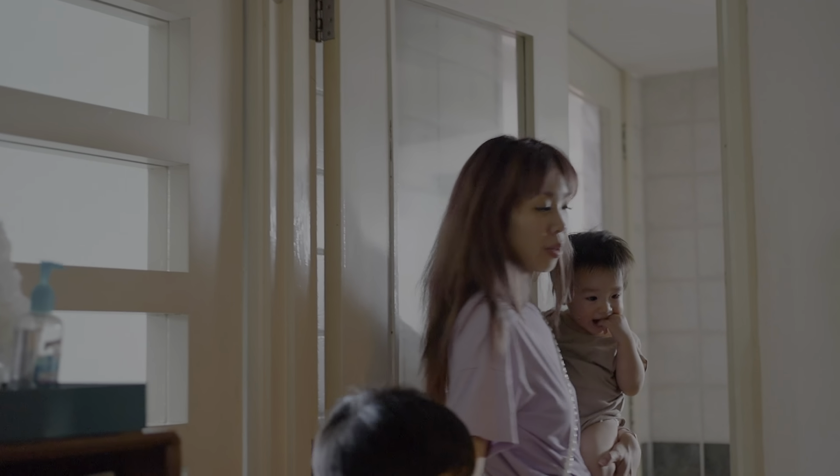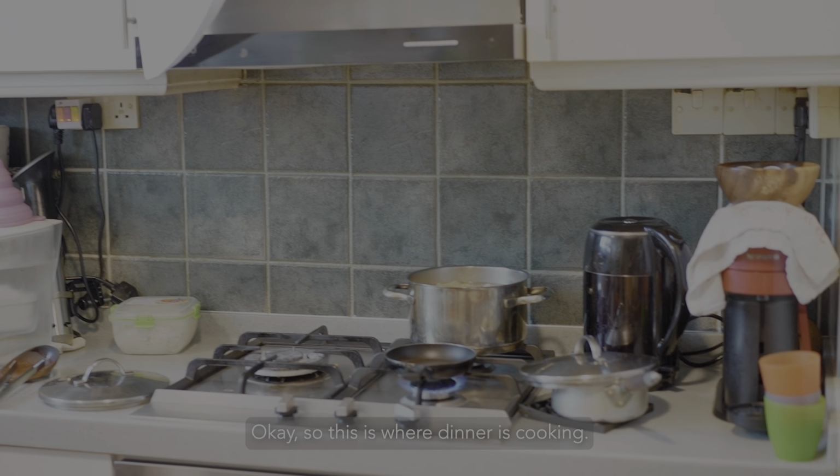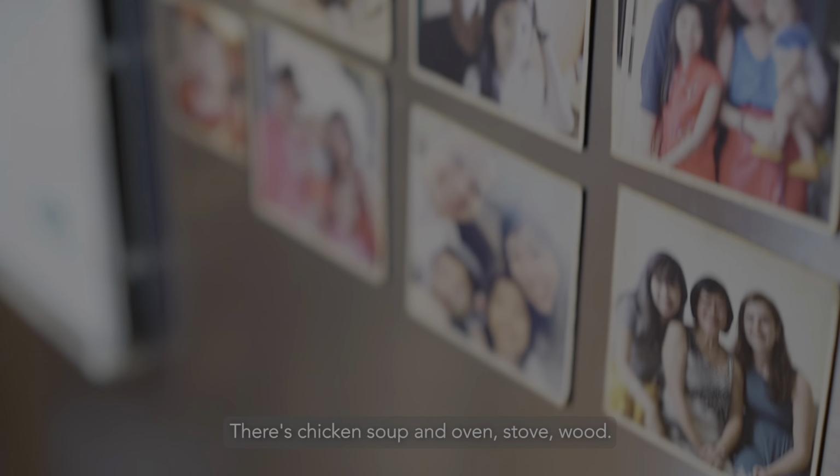Kitchen? Okay. I'll tell them about the stove. Okay, so this is where dinner is cooking. There's chicken soup, and the oven, stove, hood.